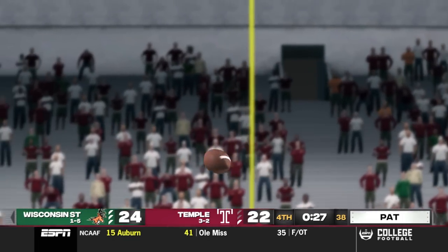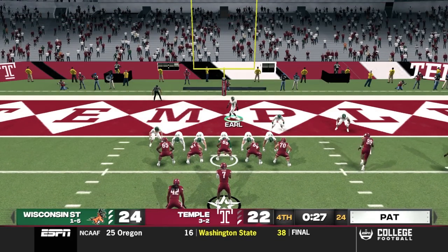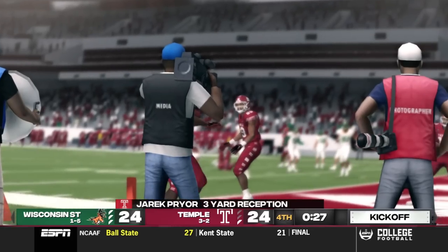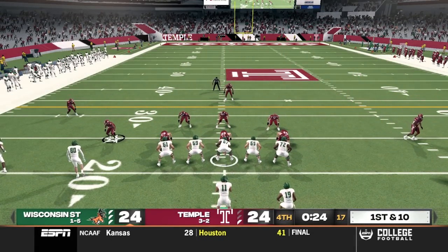We might have to make a change on the outside because Jaquez Thompson is giving up way too many plays. And now Temple has to go for 2. 24-22, they need the throw here. To the right side, Jarek Pryor will get in. It's a 24 all game, 24 seconds to go.